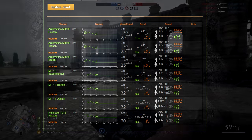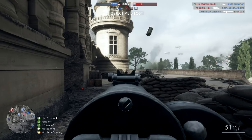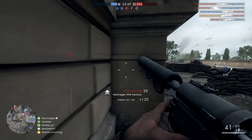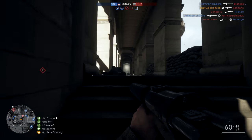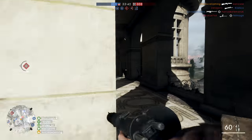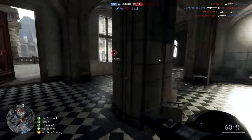Also remember that there's no bayonet attached to the Hellriegel, so you are not going to be able to do that famous Battlefield 1 charge. So if that is part of your playstyle, or if you run up close and personal with a sentry, then this weapon does have some disadvantages.